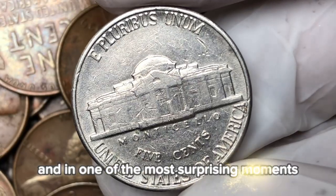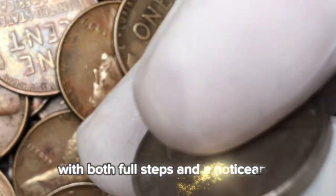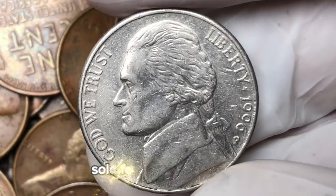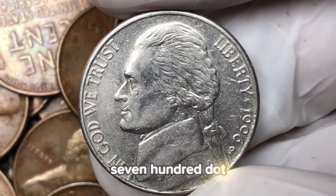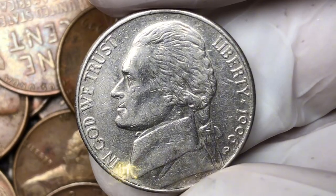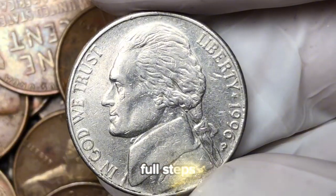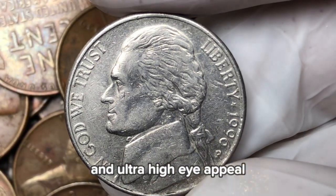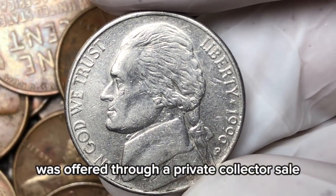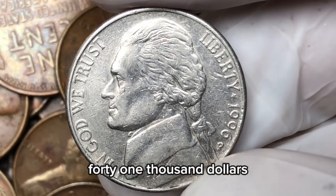And in one of the most surprising moments, a unique 1996 P nickel with both full steps and a noticeable die clash error sold for a shocking $18,700. But it gets better. In 2021, a perfectly preserved 1996 P Jefferson nickel with a combined off-center strike, full steps designation, and ultra-high eye appeal was offered through a private collector's sale. The price? An incredible $41,000.